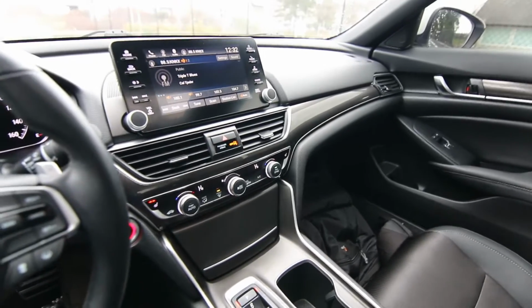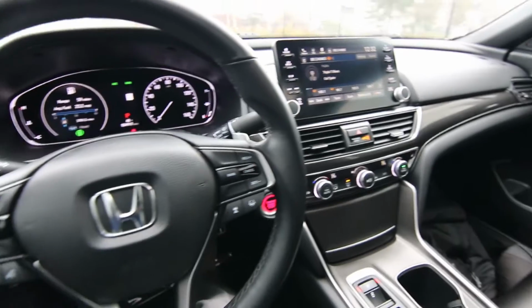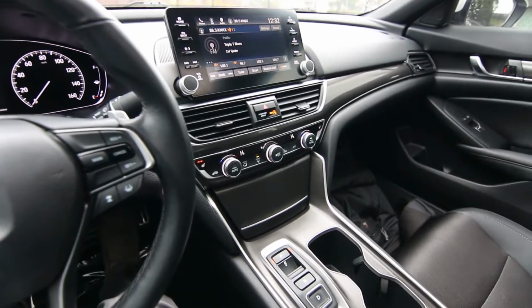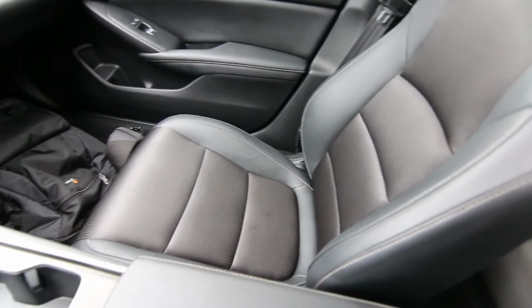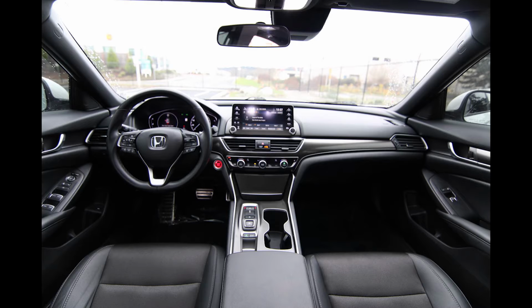In fact, my first car was a Honda Accord. Mine was an '88 Honda Accord, and this thing is like a Lexus LS400 compared to my '88 Accord. The Accord has come so far. It's almost like an Acura as far as the fit and finish and refinement goes. It's a really beautiful vehicle.